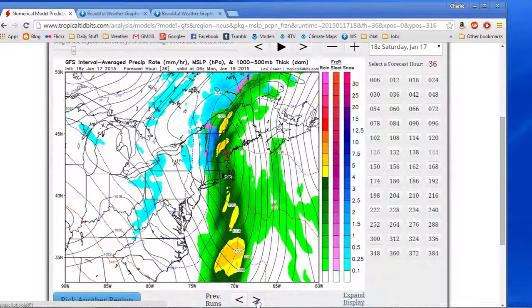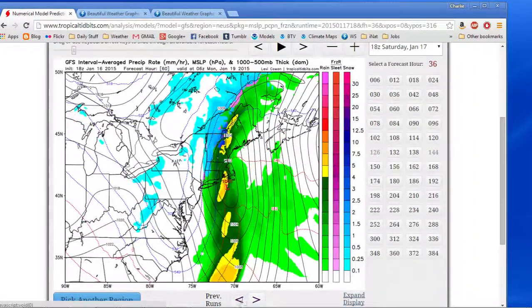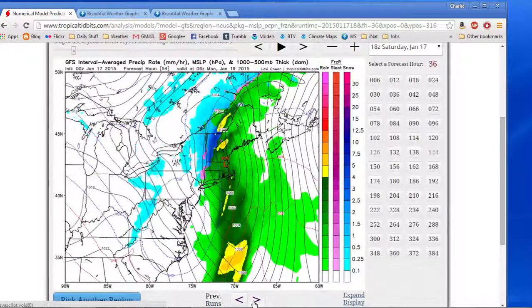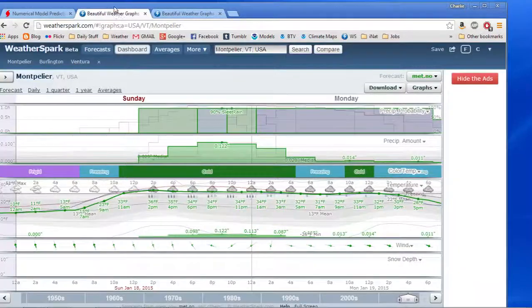But you can also look back at previous runs of the same model. They do it 4 times a day, and you see it's bouncing all over the place. So, which one do you even believe? I don't know.